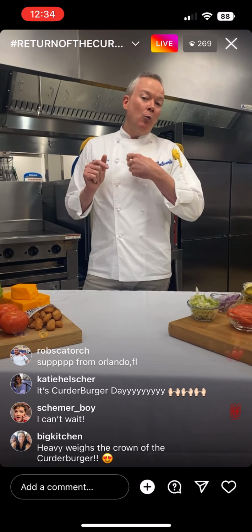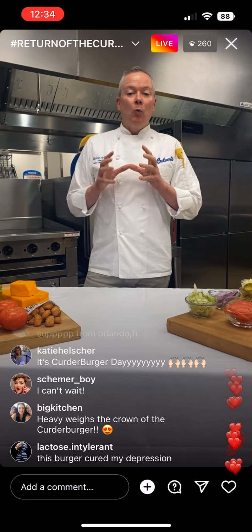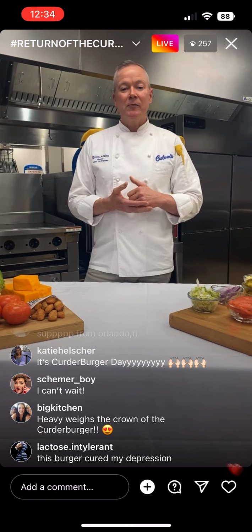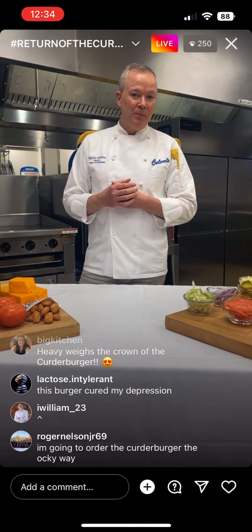And so we made this happen in less than 5 months, where for last year for National Cheese Curd Day, across every Culver's restaurant in the country, we rolled out for a one-day-only promotion, the Curter Burger.